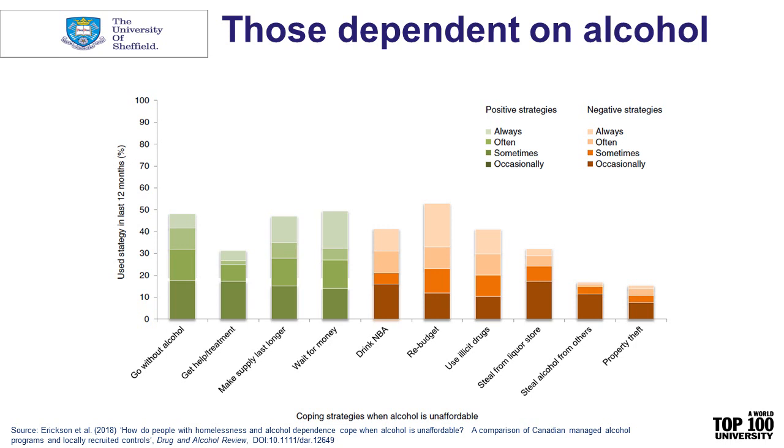So, for example, a survey of homeless people with alcohol dependence in Canada asked how respondents coped when alcohol became unaffordable. The most popular responses were to go without alcohol, to make their supplies last longer, to wait for money, or to re-budget, which in practice means spending less money on essentials such as food and heating and housing. Other options included seeking treatment, drinking non-beverage alcohol, or using illicit drugs. So a mixture of potential responses with both positive and problematic outcomes, not uncommon.